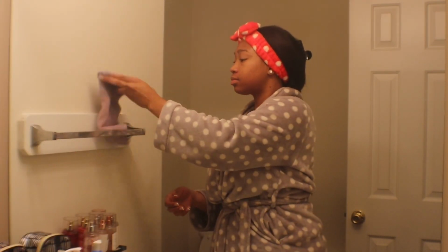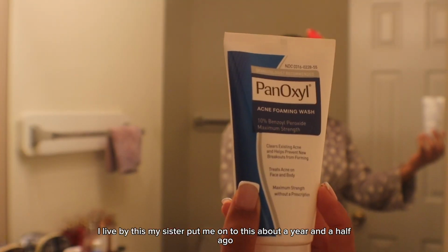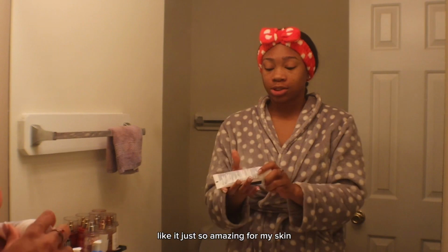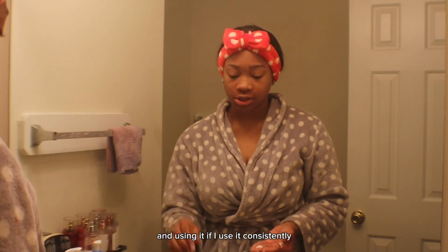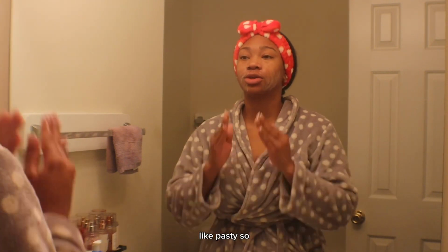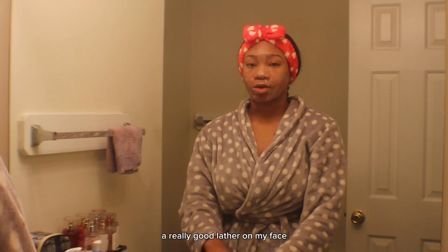So I do that. Sometimes my eye. And then I go in with my Panoxyl. I live by this. My sister put me onto this about a year and a half ago, and this stuff works wonders. It's so amazing for my skin. I can definitely tell a difference if I use it consistently. That is probably the only problem. And it is really thick, like pasty. So I use a lot of water whenever I'm trying to get a really good lather on my face.